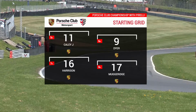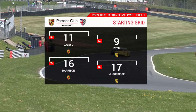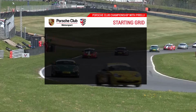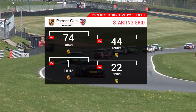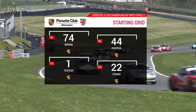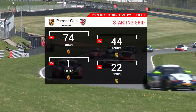On to row number 3, that's where we see James Caley, and he's got another former champion, Chris Dyer, for company. On row number 4, it's Kevin Harrison, who we didn't see out at Donington Park, but he's here at Brands Hatch this weekend. He's got Andrew Muggeridge for company. Row 5 of the grid, that's where we see Jim Bryan and number 44, Andrew Porter. And Colin Tester, who should have been racing in Class 1 in his Cayman, but has had problems with that both at Donington and yesterday in testing, so he's switched to his championship-winning Class 2 car from last year.